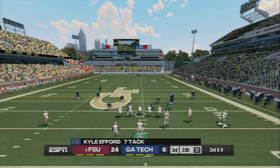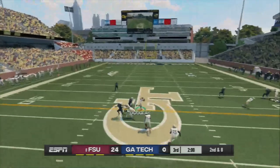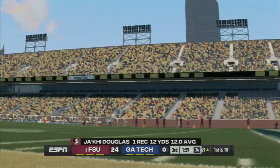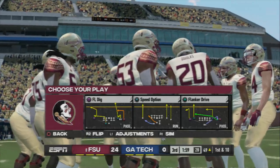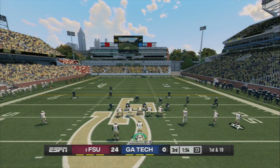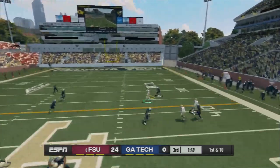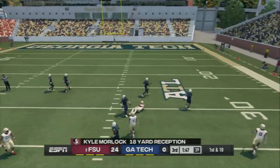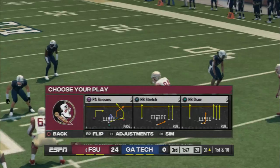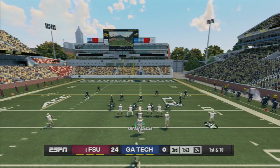It's second down, 8 to go. Ball on their own 39. Tackle at about the 49. That makes it first and 10. He's tackled at the 31. That's great execution. Quarterback made a nice throw, and the receiver was able to go up and make the play. First down. It's first and 10. Ball on the 31-yard line.